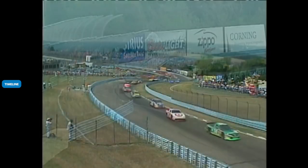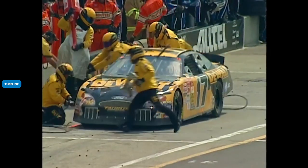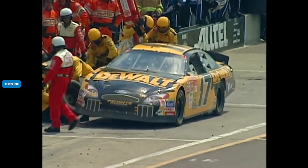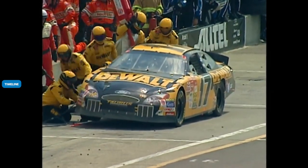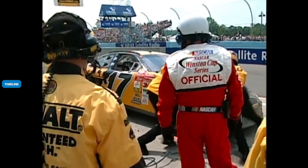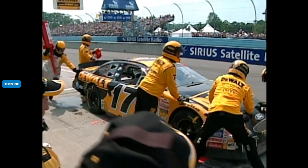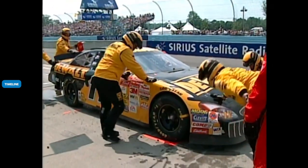And Matt Kenseth is getting ready to come in. Bill? Yeah, he's finally here. It's 4 tires. May have a problem with his gearbox. It may have jammed after he slid through the gravel pit, but he's got 4 tires. Going to go out and try and catch back up, then come in. They're going to snap in the hood pins and then send him on his way. But very disappointing start to this race.